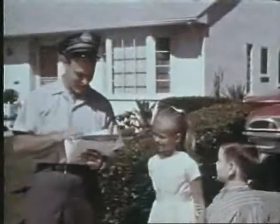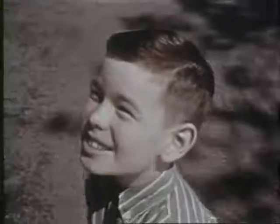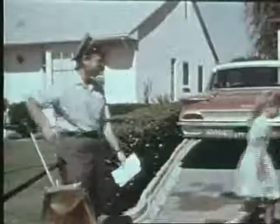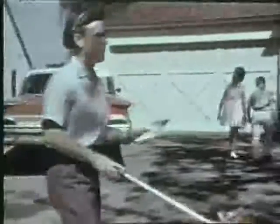Today, Bob and Betty are waiting eagerly for the mailman. The children ask if he has a letter from Grandmother. The mailman says it isn't here yet. Millions of people from all over the country send and receive mail of all kinds.